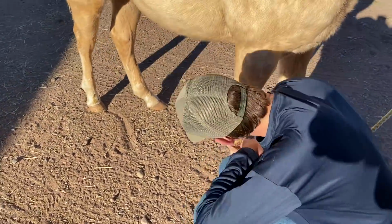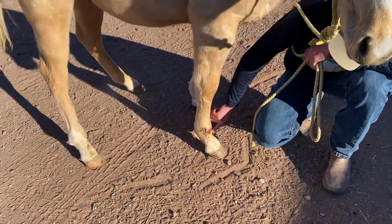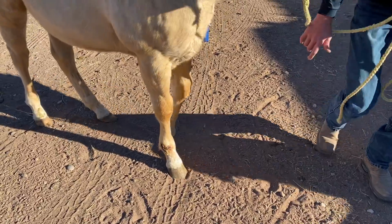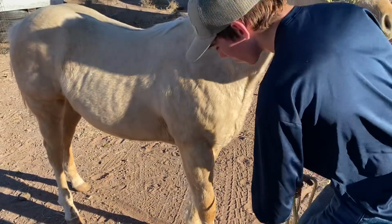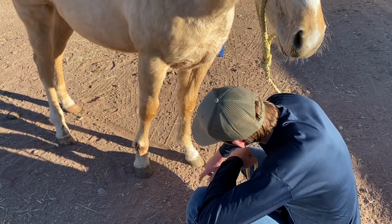And we'll probably give him a shot of penicillin too, just to make sure he doesn't get an infection in that cut. Sorry, buddy. But man, I'm impressed how he's coming along so quick.